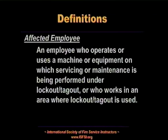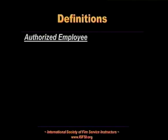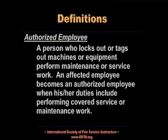Definitions: the affected employee, an employee who operates or uses a machine or equipment on which servicing or maintenance is being performed under lockout tagout, or who works in an area where lockout tagout is used. In our particular case, we will be isolating hazards from the public while responding to emergency calls. An authorized employee, a person who locks out or tags out machines or equipment to perform maintenance or service work. An affected employee becomes an authorized employee when his or her duties include performing covered service or maintenance work.